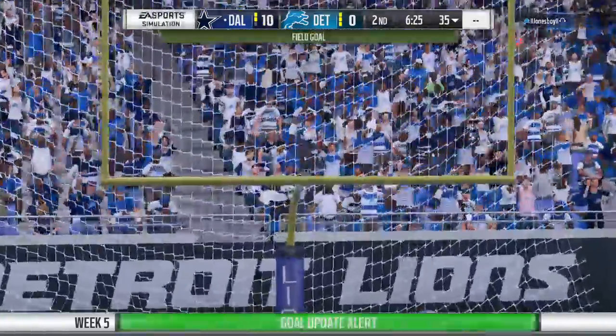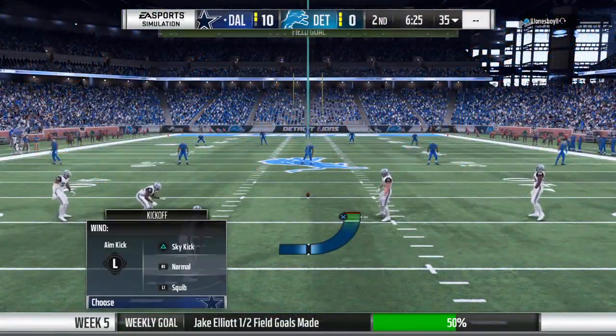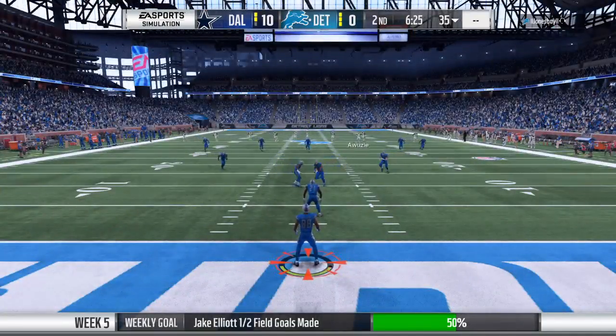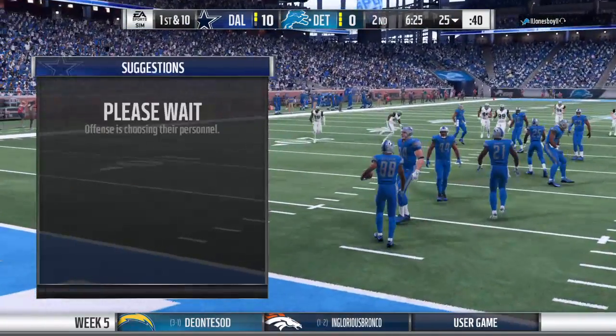And the kick by Elliott is good. And the lead moves to 10-zip. So they were able to move the ball into the red zone, but they'll wind up coming away with just 3. Yeah, 32-yarder. That's equal to an extra point nowadays, and those are no problem for an NFL kicker.